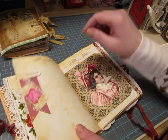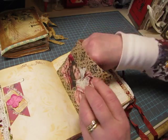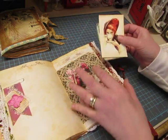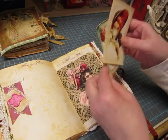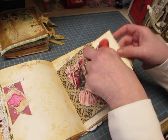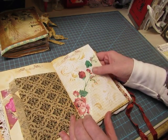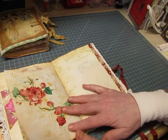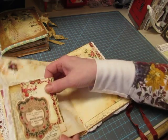Beautiful banner that she made. This is glued onto this bag. This is from Ephemera's Vintage Garden, one of her freebies. I have those. Again, Mod Podged. I just love the way she does things. Just so pretty. I'm gushing, aren't I?